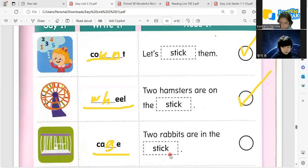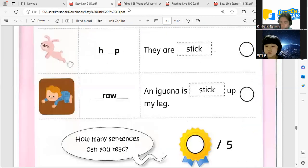Rabbits are in the cage. Very good. Another correct answer from you, Tori. Now let's have the next one. Let's go here. So, Tori, we will now do this word. So what's this? Hop. Oh. Very good.